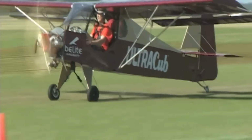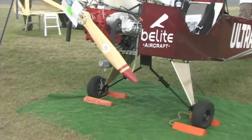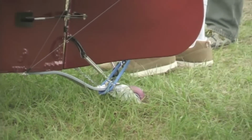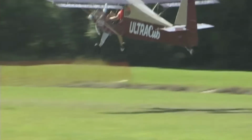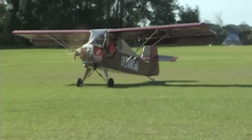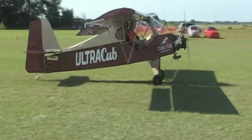The Belite Ultra Cub is a reimagined classic, taking inspiration from the legendary Piper Cub, but shrinking it down to ultralight size. With a carbon fiber fuselage and lightweight components, it's both strong and incredibly nimble. Pilots rave about how stable and forgiving it feels in flight. It can land on grass, gravel, or wherever you find an open stretch. Plus, it looks like a miniature Cub, so you get style and simplicity in one amazing package.